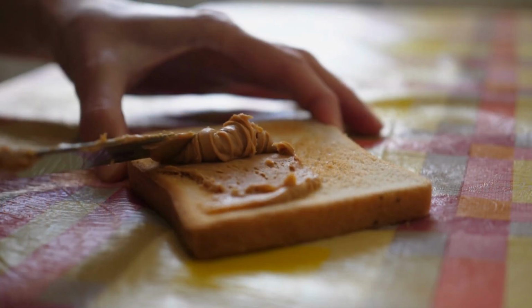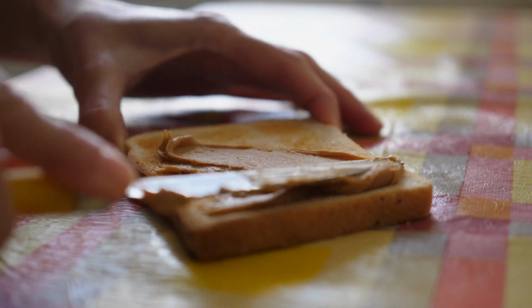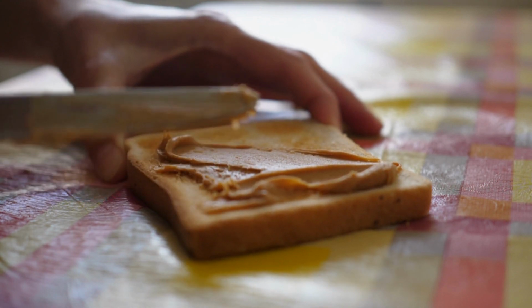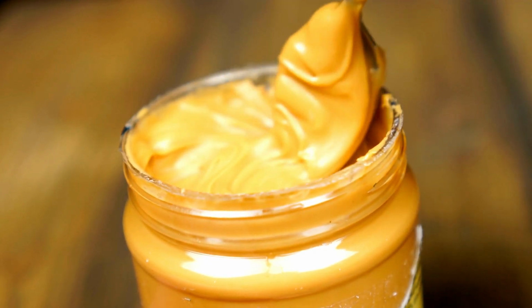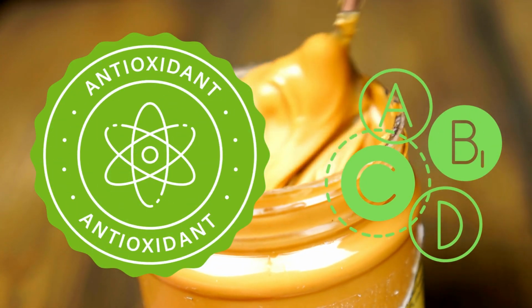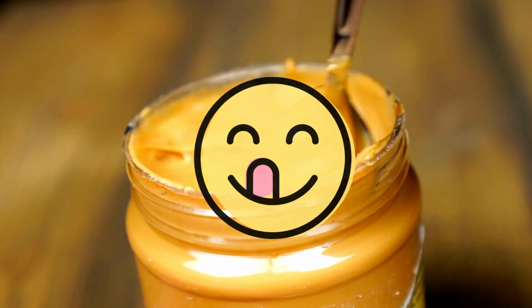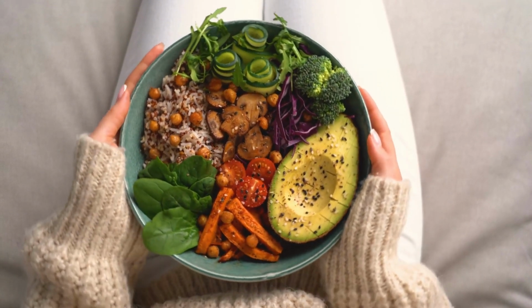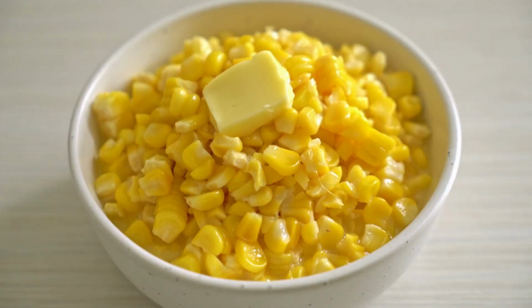However, as a diabetic, you should consume anything in moderation. If not, you will develop additional health problems along with diabetes. Plant-based butter is also rich in antioxidants and vitamins. But the problem is that this type of butter cannot give you the taste that you get from traditional butter. However, as diabetics, we should not prioritize the taste of foods over the benefits they provide.